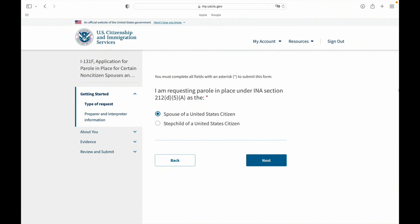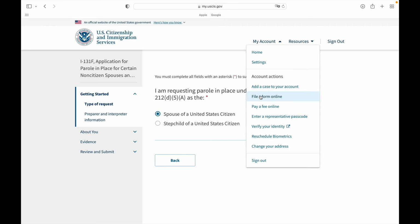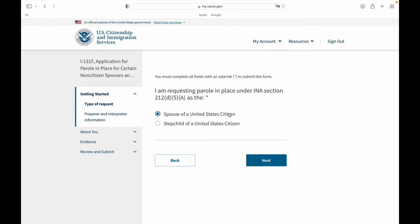You would generally create a new account unless you already have a USCIS online account, because if you already have it, then you already have some pending processes there, and it's always nice to just use your current account and file this form from there. But if you need to create one, then go ahead and do that, and then from there you would click on My Account, and you would say I'll file a form online. From there you would select Form I-131F, and it's going to show you some disclaimers. It will talk a little bit about the program, and then it's going to take you straight to this point.